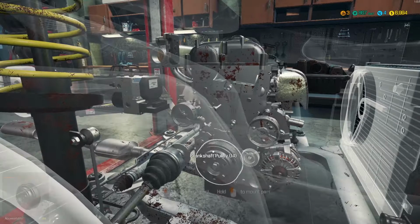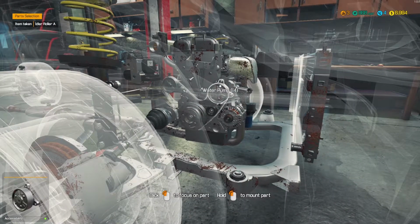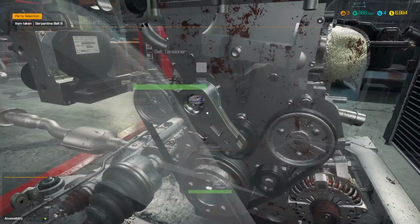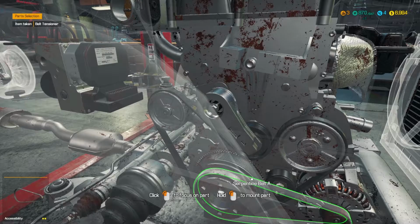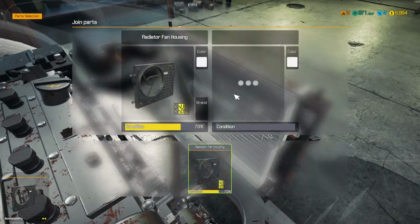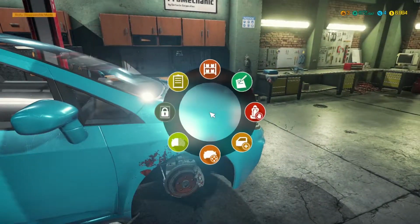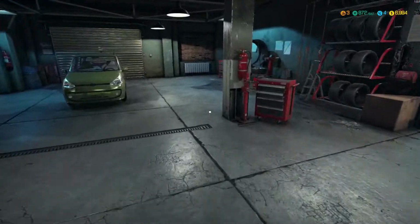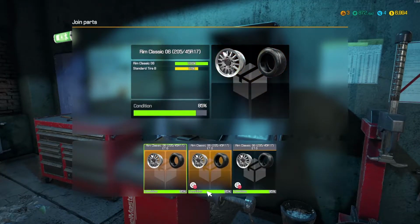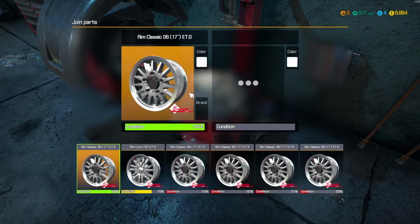Let's install. You go in here, right, then we have the serpentine belt B, then we have the belt tensioner, then I have the serpentine belt A, there we go, then I have the fan housing something, this and the fan, yes. Okay, I think the hood is done, right? Yeah, I'm just missing the rims. As soon as I take care of this, I'm gonna be good. Place this one. You're not balanced. Okay, install.